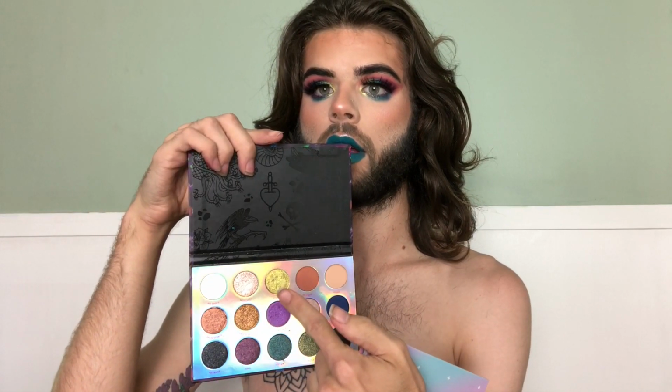And then the palettes. This Chasing Rainbows, I love. There was a little kickback in the palette and I had a hard time getting the purple to layer up in the outer edge after a couple layers. But I think using a more tacky base initially would kind of fix that. But love this color selection. And then the Misunderstood, I only used this shade right here, but it is so pretty.